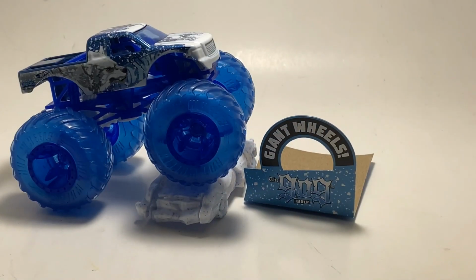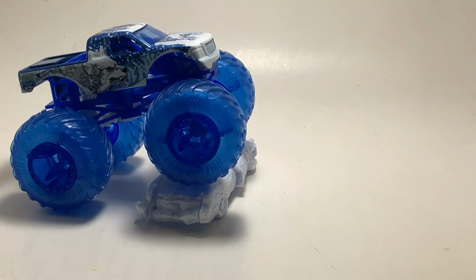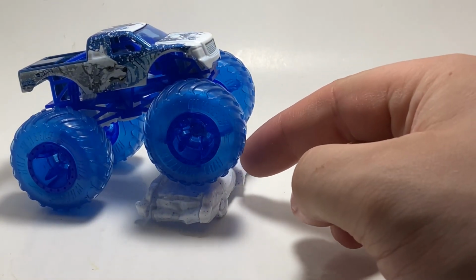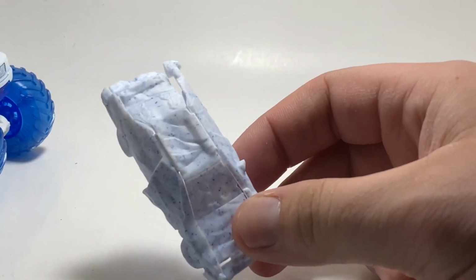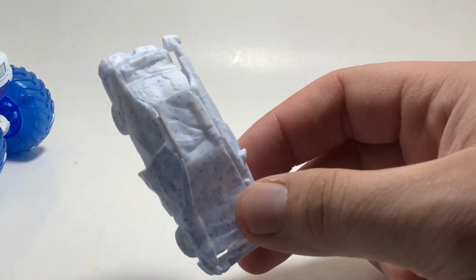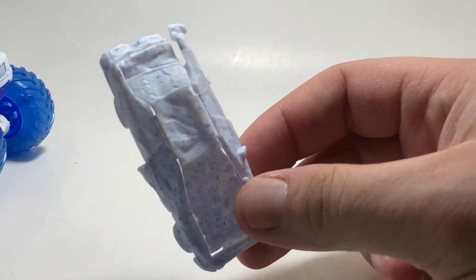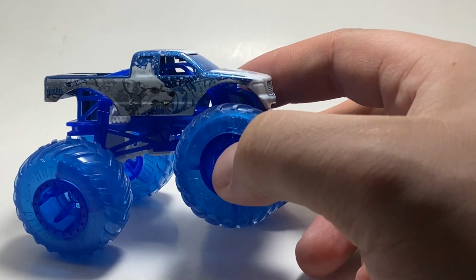Alright, the 909 Wolf truck. Very interesting to say the least. So of course you got your little giant logo, sign, whatever. And this one actually does come with a snow crushable car, which in my opinion, I like these ones a lot better. I just like the color. I feel like they should have made all of them like that. But we got 3 crushable cars and 2 blue crushable cars that are like station wagons out of the whole set. Now moving on to the truck itself.